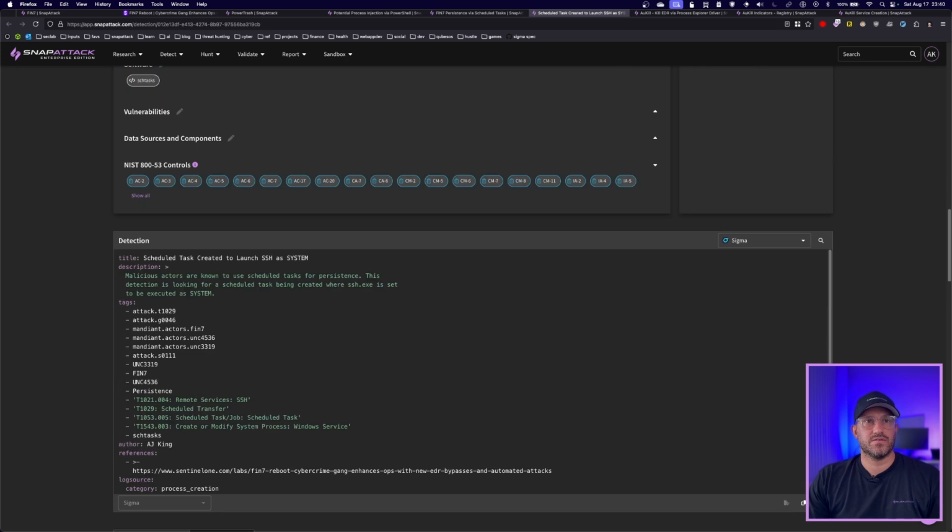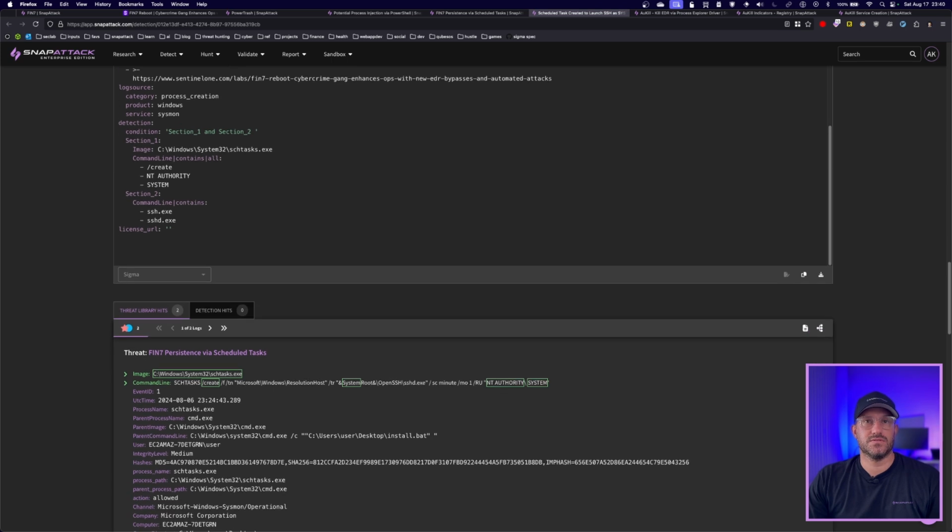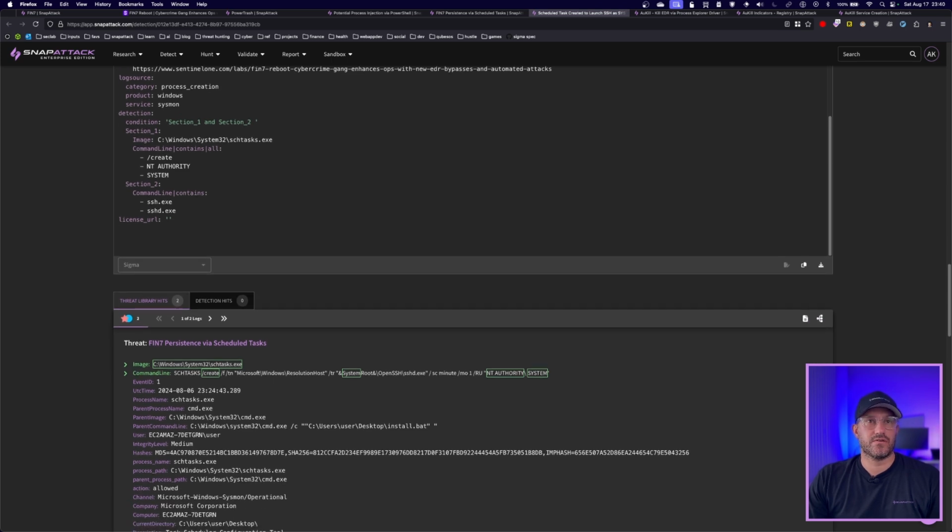So let's go down to the detection. We can see the command line contains create, NT AUTHORITY\SYSTEM, and then the SSH executable. That's showing us that this image, schtasks, was executed using any of these different flags or items in that command line, which would lead to the activity we just talked about. So you can see the log here, right? It's showing that there was the command to actually create the scheduled task, and there were those different strings we were looking for in that command. There are other ways to detect this if you're logging scheduled task logs.